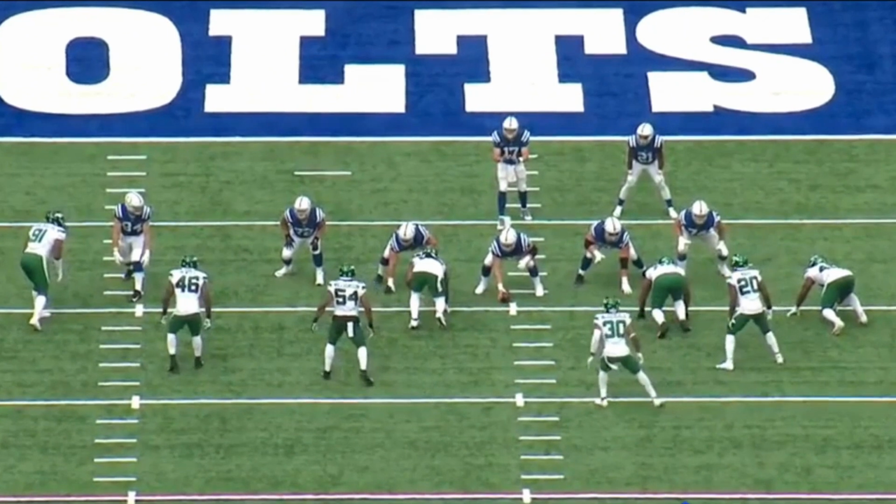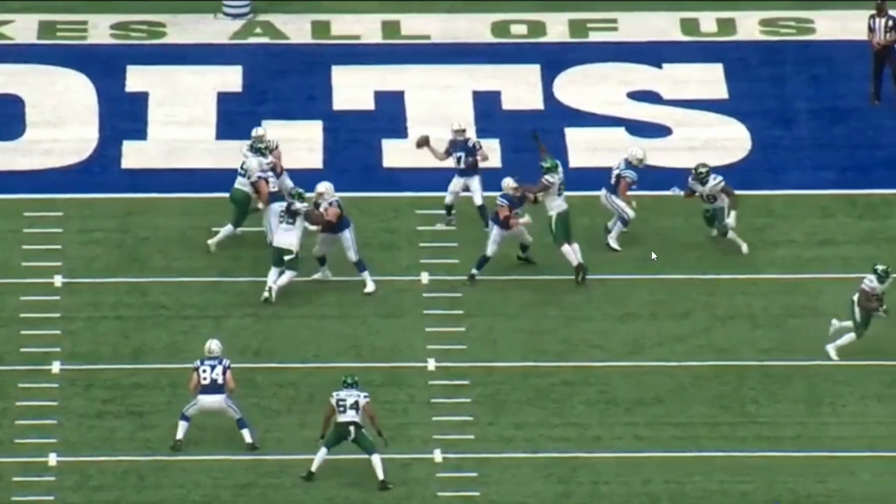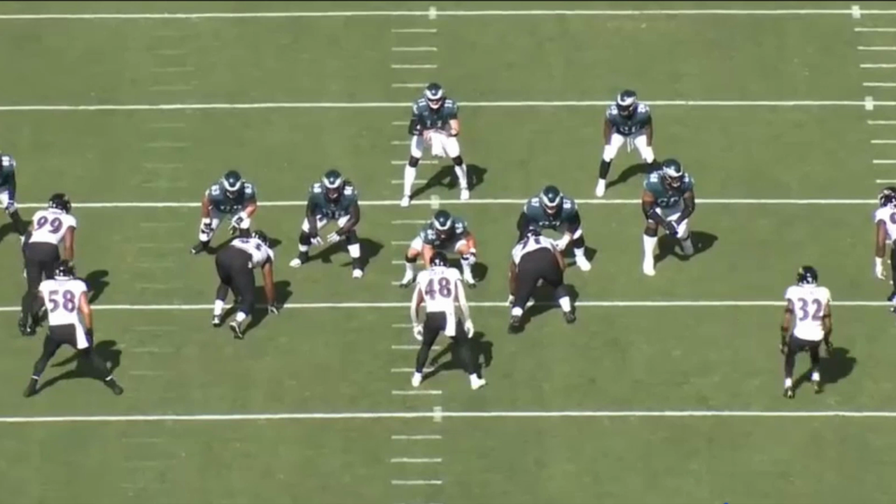But again, let's see it just one more time, full speed. Really good job mirroring him initially and then putting him on the ground. Great job there from Quentin. And now on to Calais Campbell here.